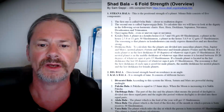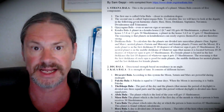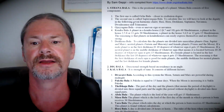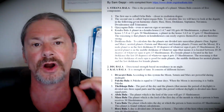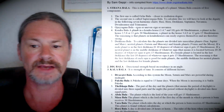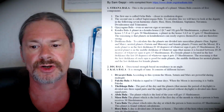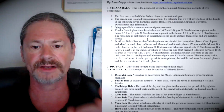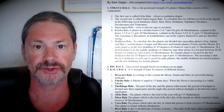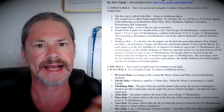So Sthana Bala, the first of the 6 parts of Shad Bala, shows how the planet is standing. If it's standing in exaltation, that means it's standing up strong. If it's powerful in the 7 important harmonic charts, it supports its standing as well. Then the even or uneven Navamsha supports the standing. Whether it's in the Kendra, Panapara, or Apoklima houses also supports its standing, and which Drekana it's in also supports its standing, and how much it can withstand different things.